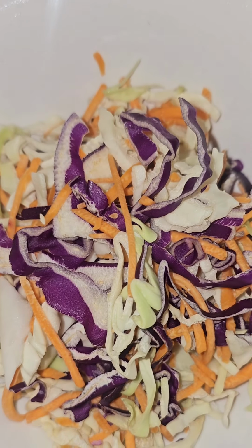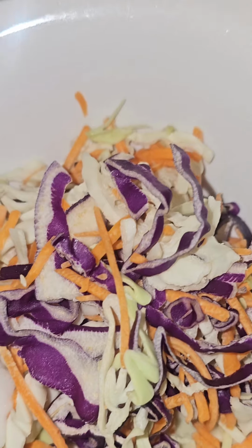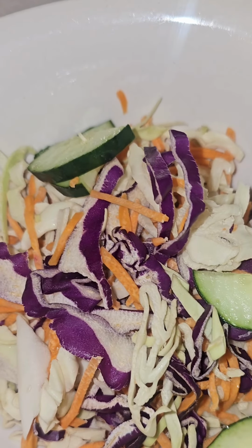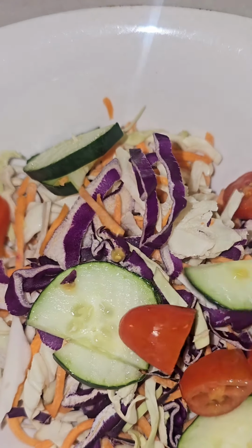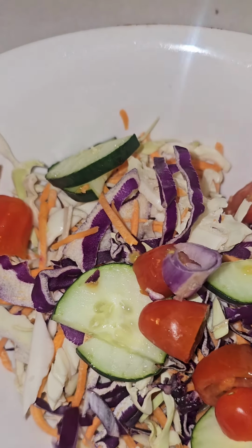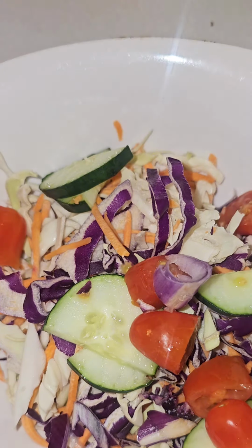Shredded green and red cabbage with orange carrots. We're going to add some sliced up cucumbers, as well as some sliced grape tomatoes. We're also going to add some sliced up green onions.